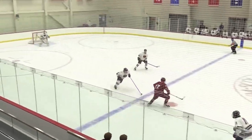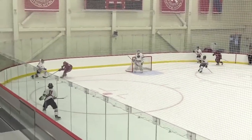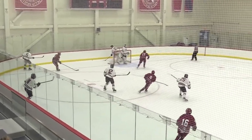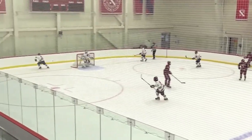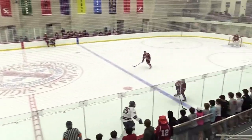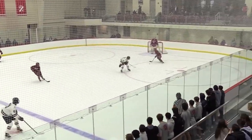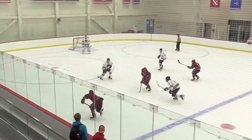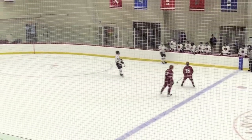Schmitty gets it to Zave. Zave's taking it down the middle. Schmitty with a nice pass down the center. Jackson hauled up. There's a penalty on the Avon team here.